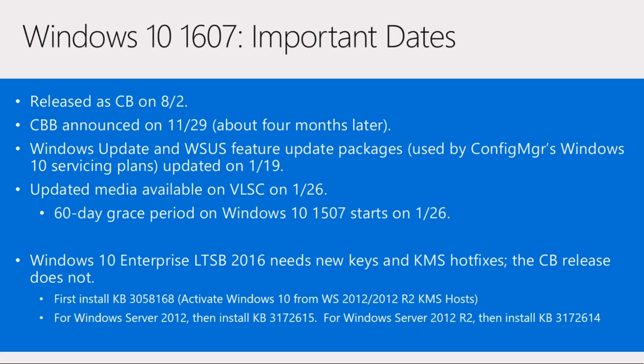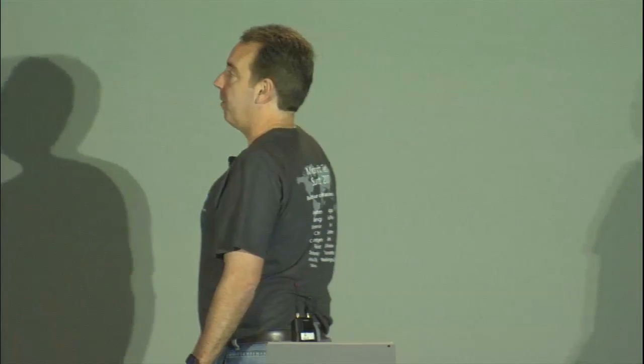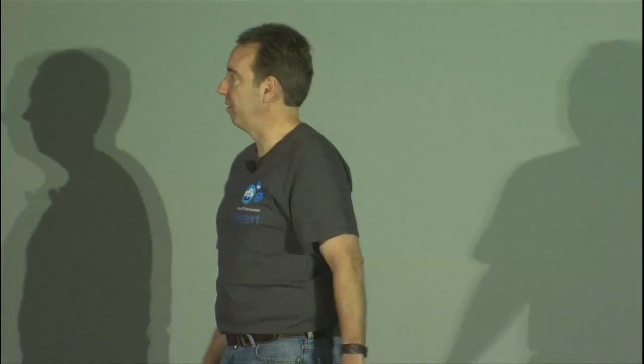And that will then start the 60-day grace period for Windows 10 1507, which is the N-2 release. It won't be serviced after late March of this year. So that will be the first Windows 10 release that drops off of the supported list.